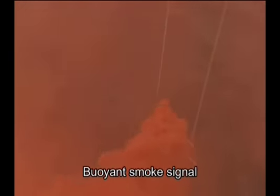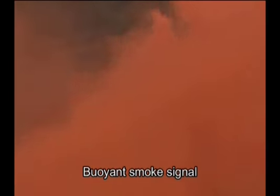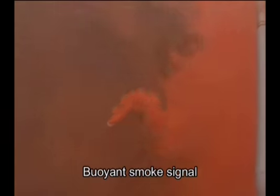Buoyant smoke signals are designed for daylight signaling purposes on lifeboats and liferafts, and they continuously produce smoke for 3 minutes or more. The ignition is manual, and the performance is almost identical to self-activating smoke signals.